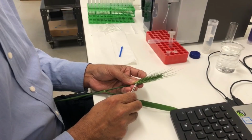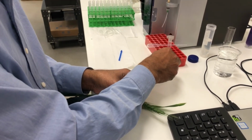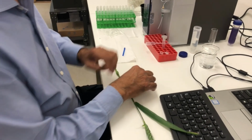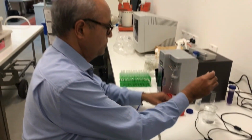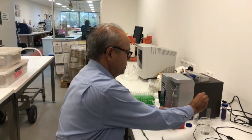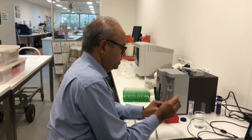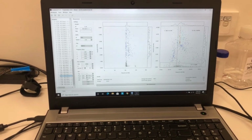Pollen viability is assessed using mature pollen collected at flowering. We use impedance flow cytometry to estimate the viability of plant cells. Over 10,000 pollen cells can be analysed per minute, making this method very efficient without compromising on accuracy.